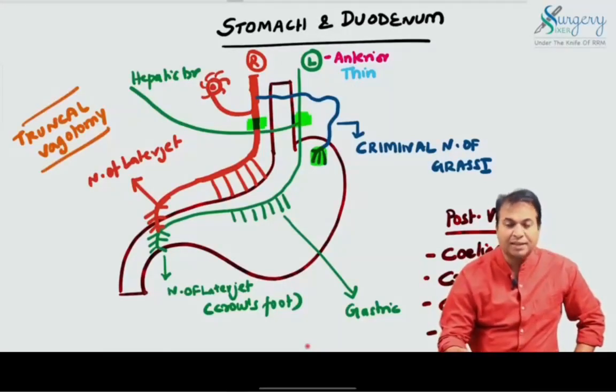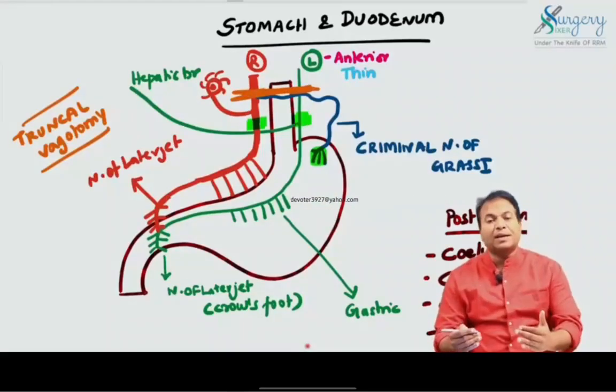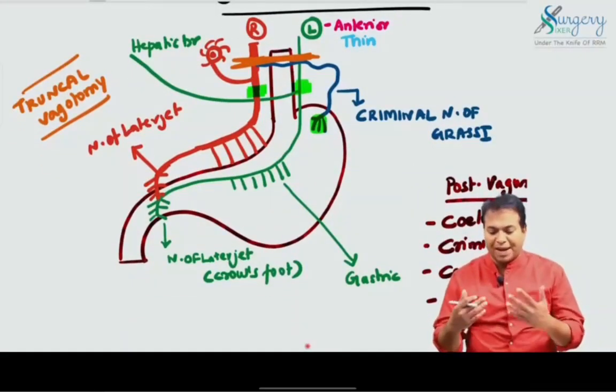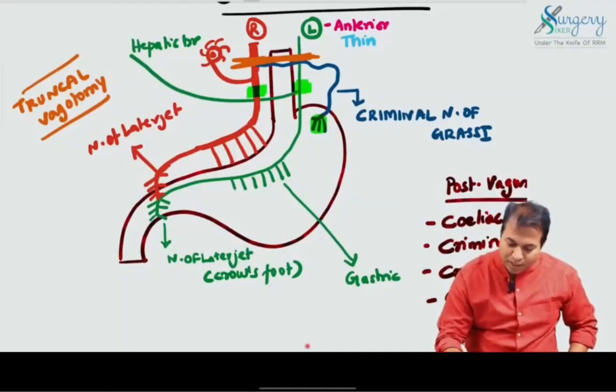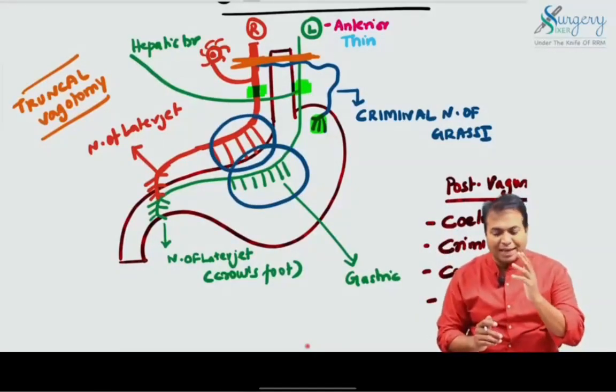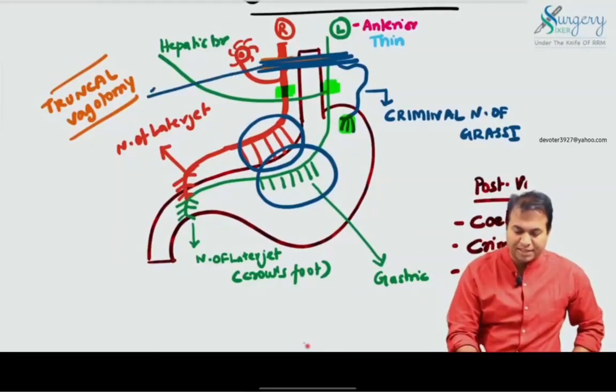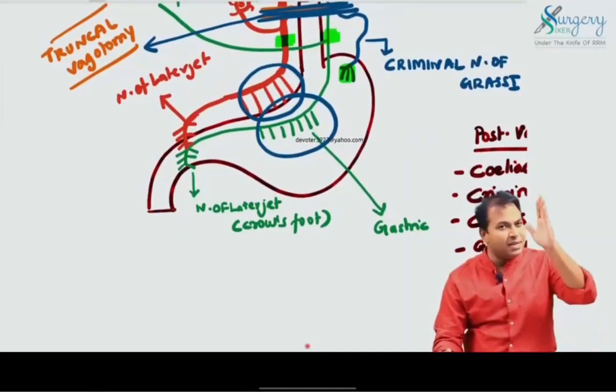Truncal vagotomy is done at the level of the trunk of the vagus nerve on both sides. We will do it at the level of the trunk at this level. As you cut the trunk, naturally all the branches are gone. But what is our purpose? Our purpose is to reduce the acid from these gastric branches. But since it is very difficult to cut only the gastric branches, in olden days, and even now, surgeons cut the vagus at the trunk. This procedure of cutting the vagus nerve at the trunk is known as truncal vagotomy, and it has a list of complications we are going to discuss now.